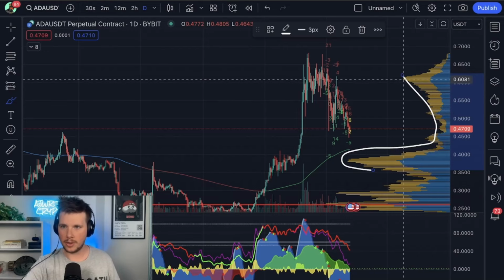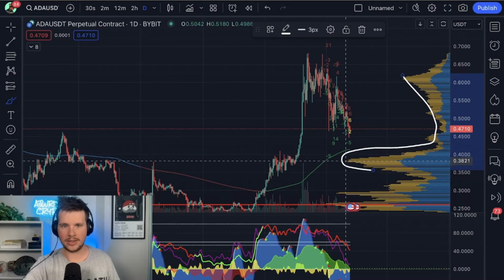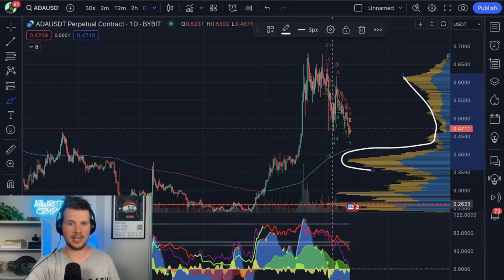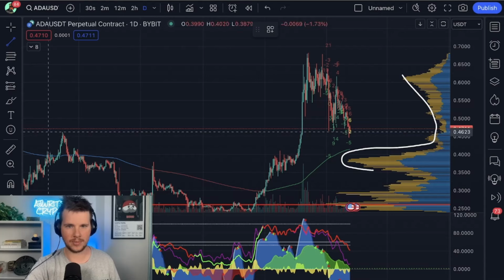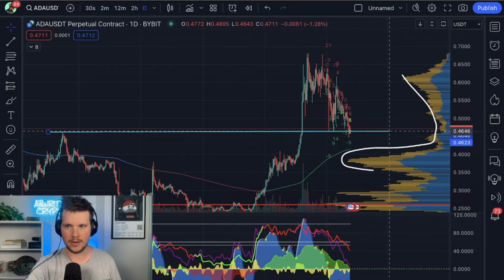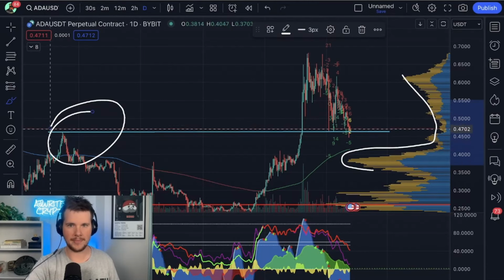So we know there's volume up here at 61 cents, but there's also more volume down here at 38 cents. And this one is pushing all the way back to the beginning of 2023, and is actually sitting at 26 cents. But really what I want to look at on Cardano is this support resistance level right here. Very important support resistance level for Cardano at 46 cents, 46.3, right? Because this is the point that it came up from its local high back in 2023.